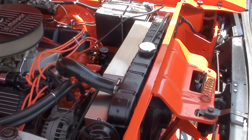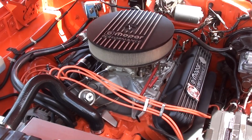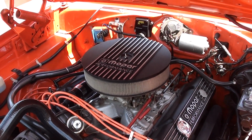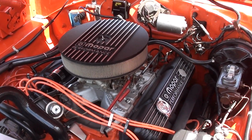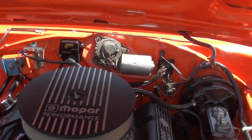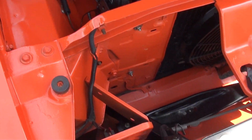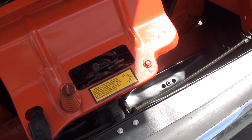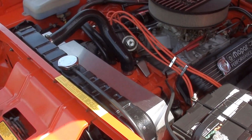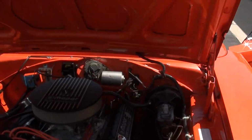Again, this is a factory 3D3 car, but this is not the matching numbers engine. Holley 4-barrel. It's got the Edelbrock intake, set of headers on it. It does have electronic ignition, Mopar Performance air cleaner and valve covers, power steering, power brakes, 727 torqueflite automatic trans. And you can see this car is nice, man. Put an aftermarket shroud on it with an electric fan, so the car runs nice and cool.